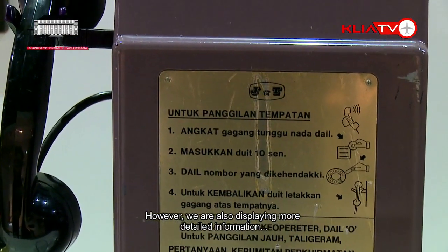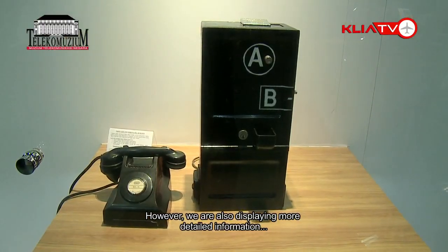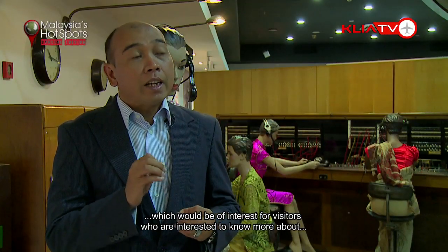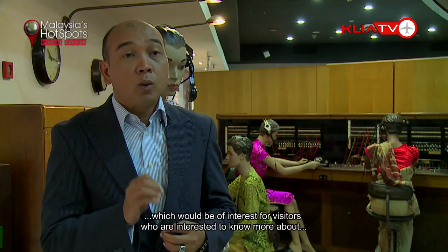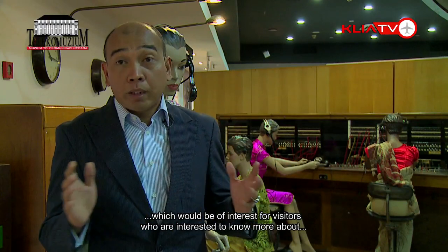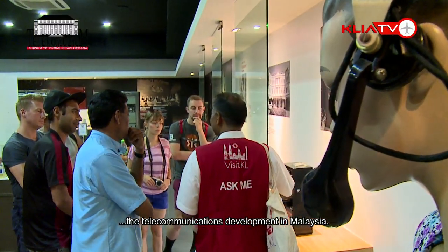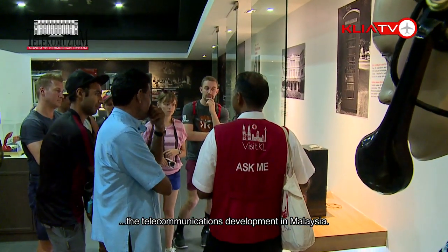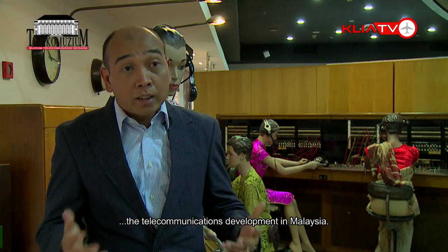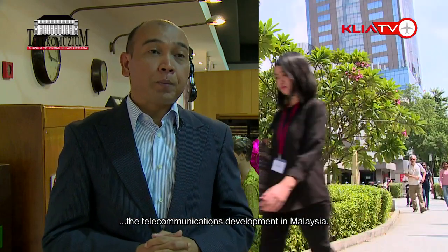Another part is more resources: more information, more details on the artifacts. This is where international visitors find it more interesting to learn, because they may already know a lot about telecommunication, but here the focus is on Malaysian telecommunication evolution, how we evolved from time to time and why. This is where people can come to Museum Telekomunikasi Negara to learn and see what is really happening in the Malaysian telecommunication industry.